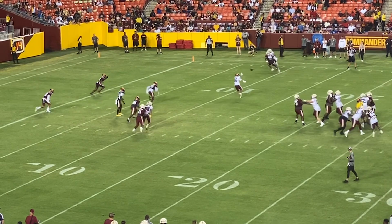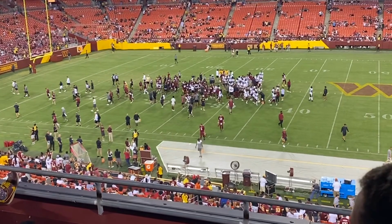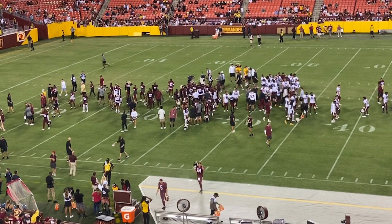High and outside, wide open to the receiver flashing across the field. Yeah, the vibes are great. Hopefully they do it again. Coach Rivera is going to break it down and send us off on a high note and high speech.